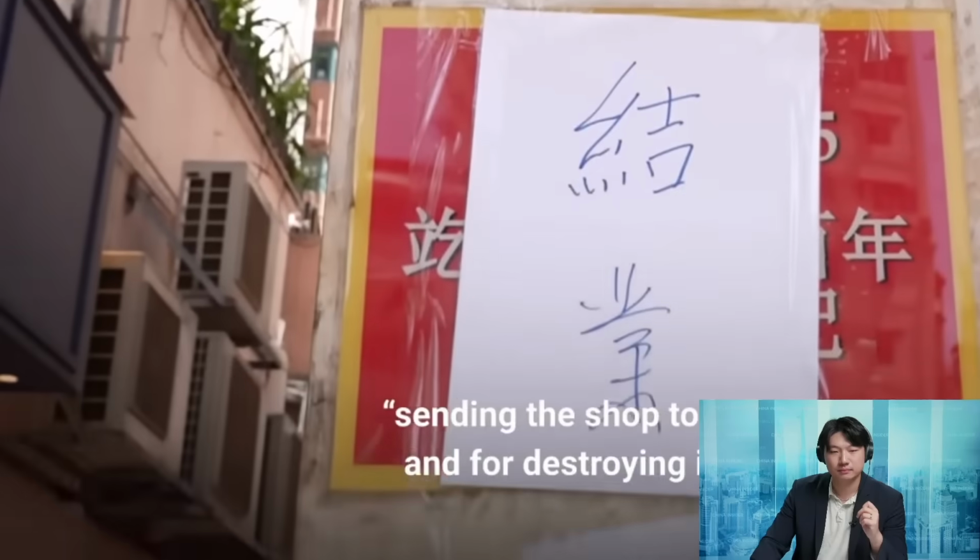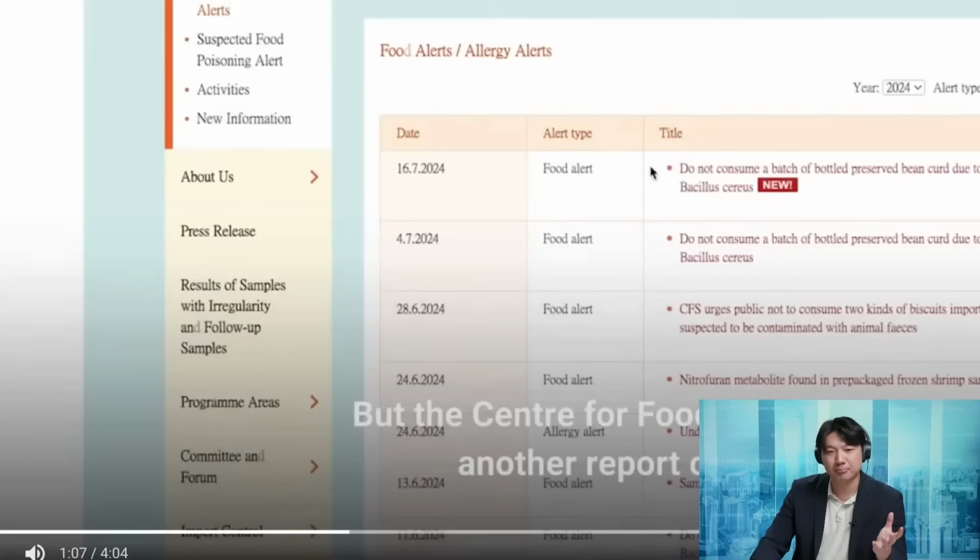But okay, at first they denied it, but then the worst thing, honestly, that's why, like I'm saying, the whole culture of toxic food, of faking products, has been exported to Hong Kong.